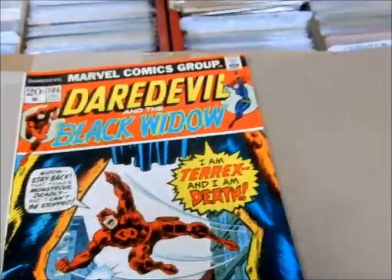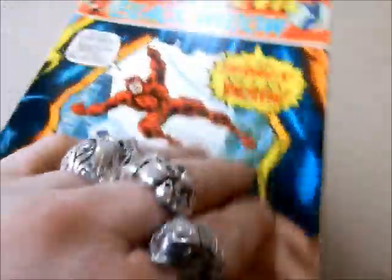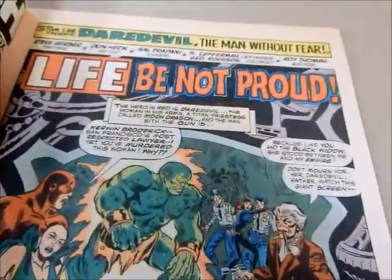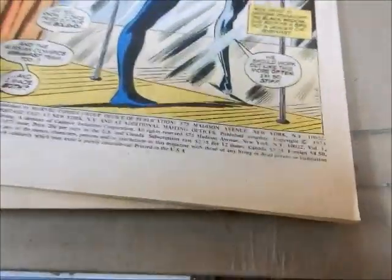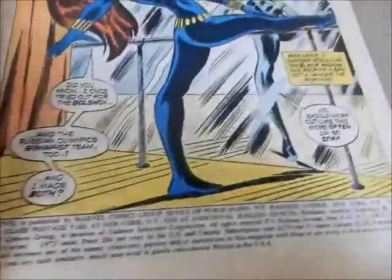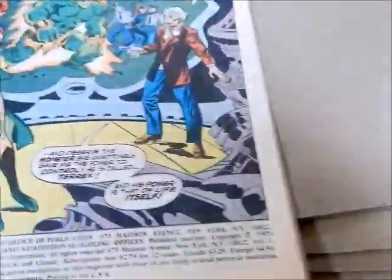Got Daredevil 106. It's got a John Romita cover on it. Try and get through this quickly. You've got Moondragon there. Don Heck is once again doing the art on this. Life Not Be Proud. And you look at this here. Let's check the previous issue. Okay. As you can see here, it is now published by Marvel Comics Group. This is where it finally showed up there, after several issues not having it on there.